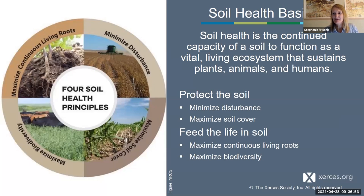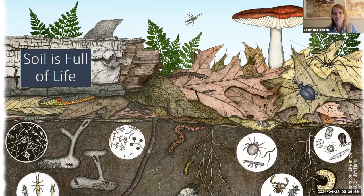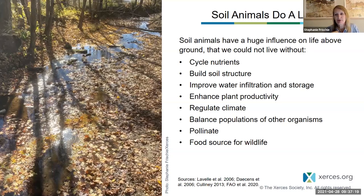So this is really the focus for our short course, that soil is full of life from the tiniest microbes, bacteria, fungi, and protists, and increasing in size, to mesoinvertebrates, macroinvertebrates, and also, of course, including land plants and vertebrate animals. This slide is just a preview as we're getting ready to go into the profile section here in module three. So just wanted to highlight all the roles that soil animals, especially soil invertebrates, play. We could not live without all these functions and roles.